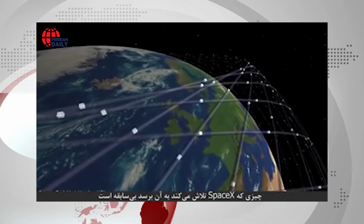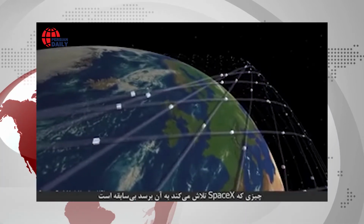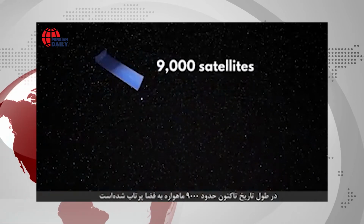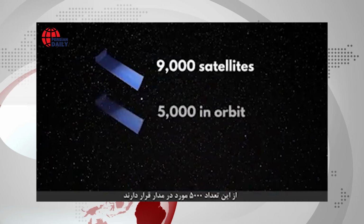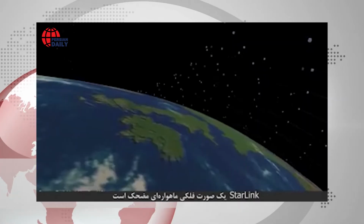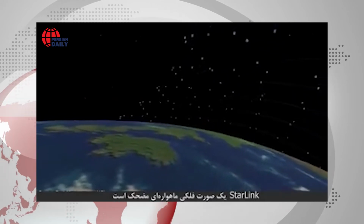What SpaceX is trying to achieve is unprecedented. Only about 9,000 satellites have ever been launched in all of history. Out of those 9,000, about 5,000 are in orbit and less than half are actually in use. In comparison, Starlink will be a ridiculously large satellite constellation.